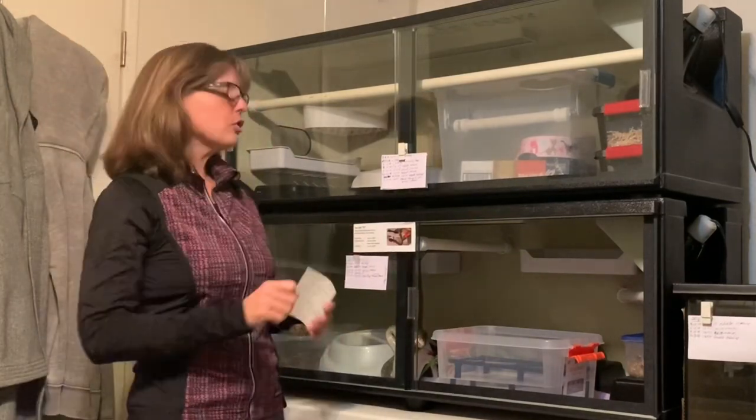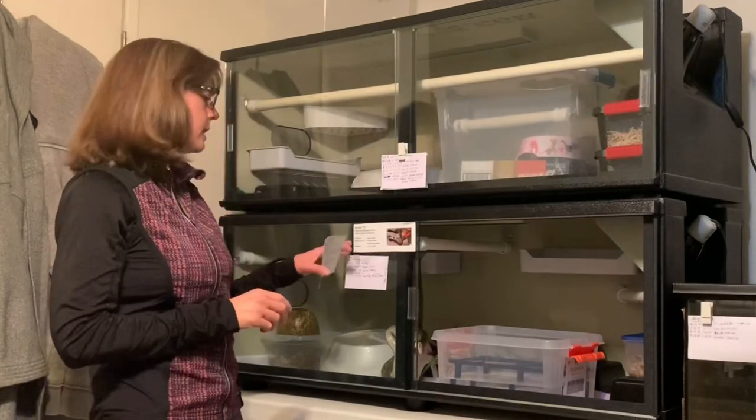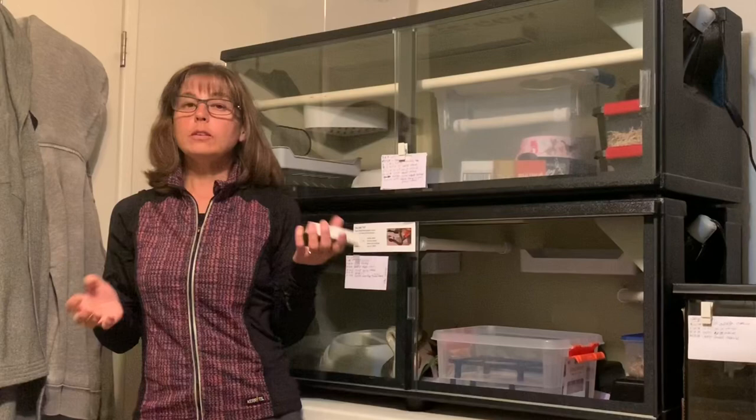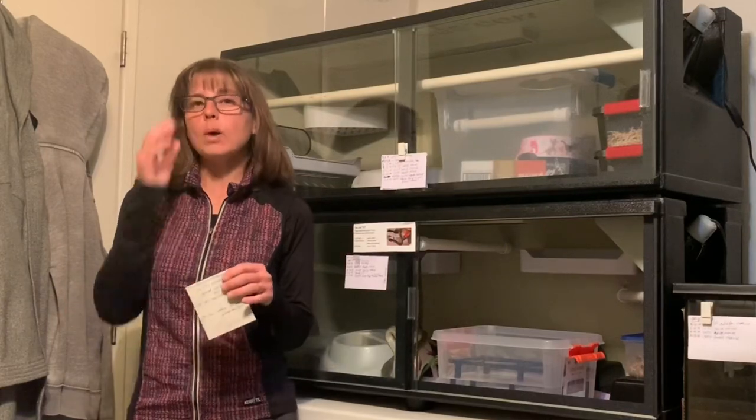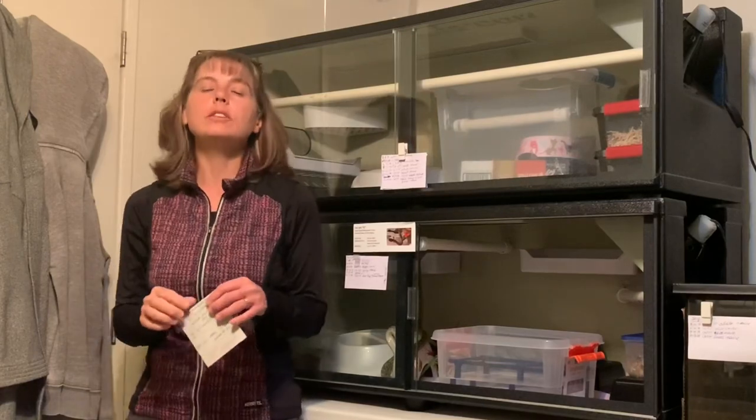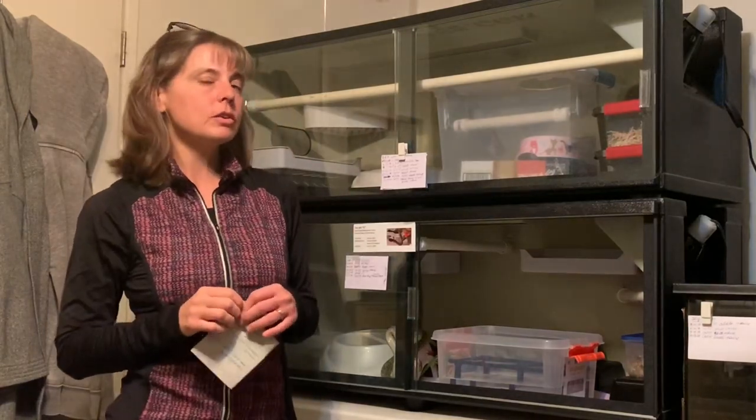TC was hatched on June 6, 2019, and he arrived July 23rd, 2019. So he's been here almost 4 months, and we've done quite a bit of training with him. We've done quite a bit of habituation, and I've done a lot of assessing his behavior and temperament.